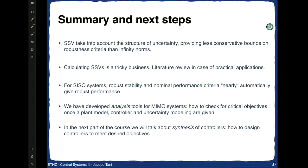Sorry for going over, and thank you for staying. In the next classes, we'll switch to synthesis approaches. We'll start designing controllers and not just analyzing.